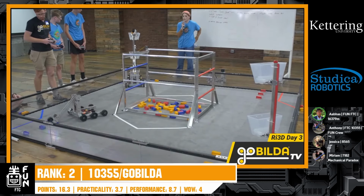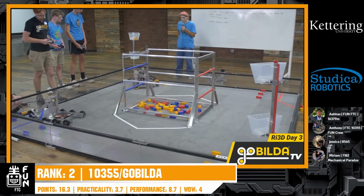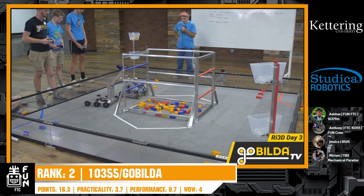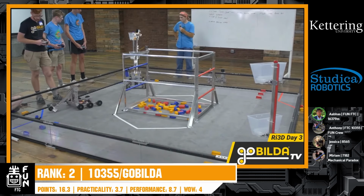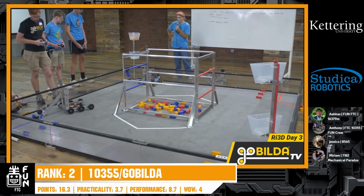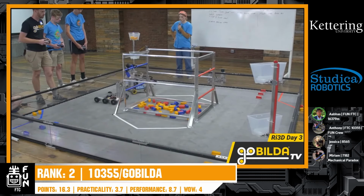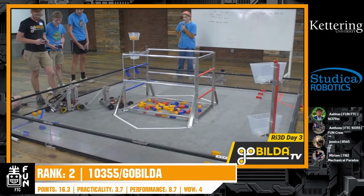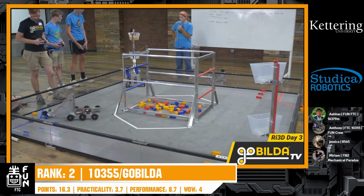They had 16.3 total points with 3.7 in practicality, 8.7 in performance, and 4 in the wow factor. For me, a lot of that wow and performance points came from the fact that they did a full match and we could see them doing so many different things on the field. The robot was definitely speedy in driving around and maneuvering. And I was really impressed with that pitching lift and how they could move it so quickly and very smoothly, honestly. Also, the servo intake, just really excellent.